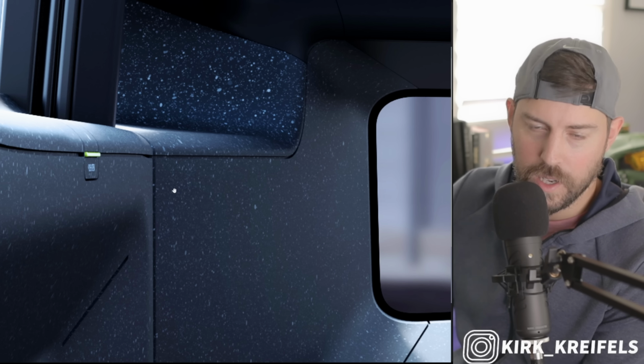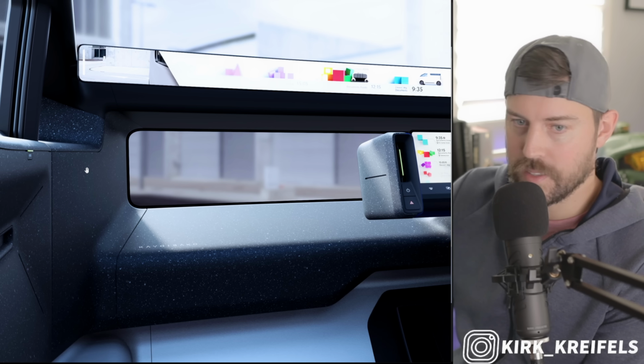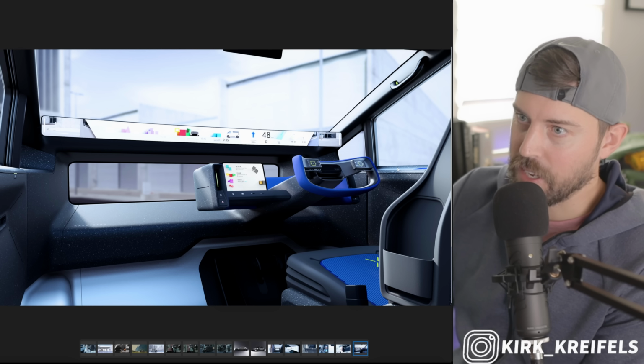What do we have on the door? What is this? I can't tell what that button is there, but that looks like it could have some writing on it. But I'm shutting it down there, guys.